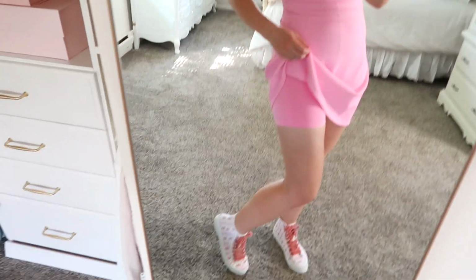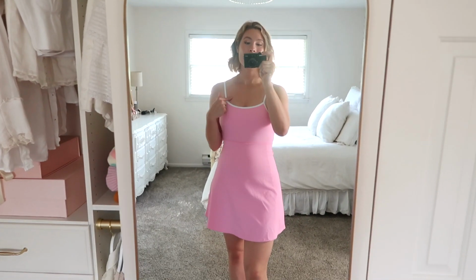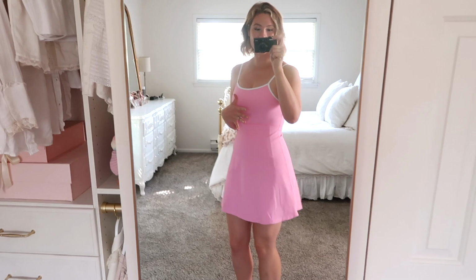I love it when you can find dresses that are activewear and they have these little shorts underneath them, so you just feel super confident. You don't have to worry about anything. The fact that this one comes with a built-in bra too is really helpful. You just don't have to worry about it. This is what you're going to see me walking my dogs in. I just love this type of thing.